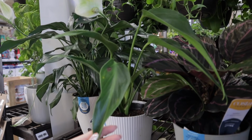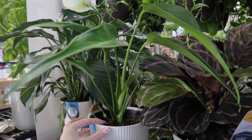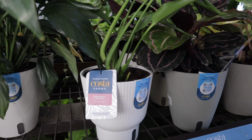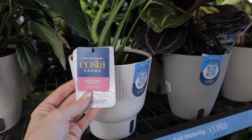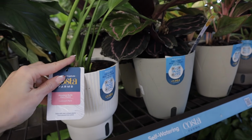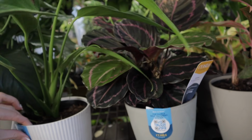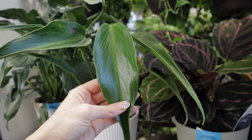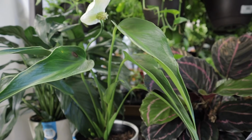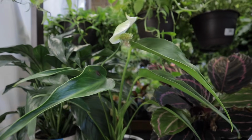First of all, I found one of the new rare releases, which was the Burle Marx Monstera. That's a really interesting plant. I would never have guessed it was a Monstera if it hadn't been labeled, and I wouldn't have known to look out for that one, because the leaves are literally so thick. I would have thought it was some sort of anthurium. It's so thick. That seems like it would be a really low maintenance plant, but let me know your thoughts on that one. I'm very curious.